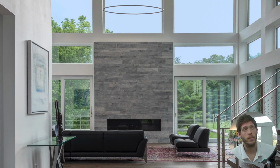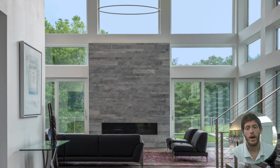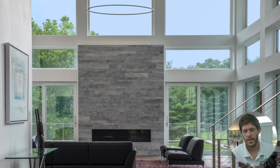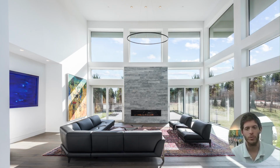Two is these windows come with a really special UV protectant. In the room I'm sitting in, there's a very sentimental Persian rug below me, and the homeowner was very concerned that the rays from the windows would torture the rug over time. But with the UV feature these windows came with, the light's filtered and the rug can stay intact.